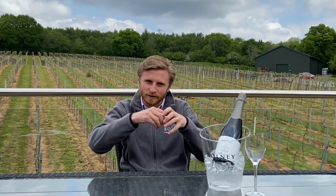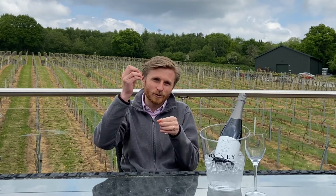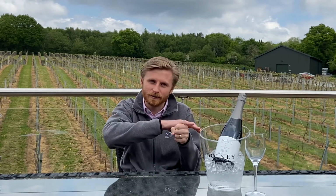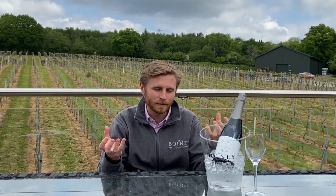So we've bottled our wine as a red wine. We're going to put some more sugar and yeast inside the bottle. And carbon dioxide, which is created by this process, it's got nowhere to go because we've put the top on. And so that carbon dioxide, normally it would float out into the atmosphere, but actually it's going to get absorbed into the wine. It's got nowhere to go.